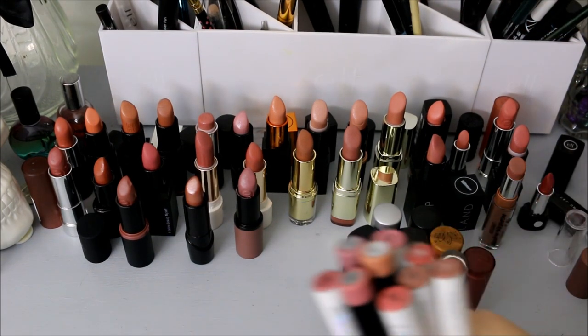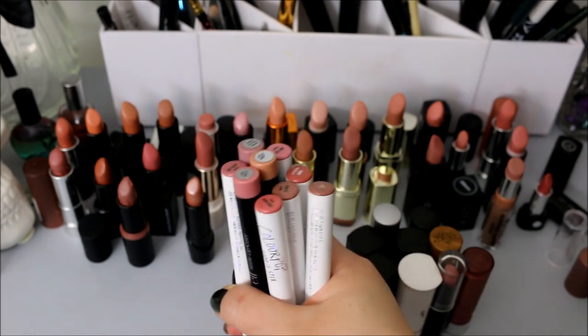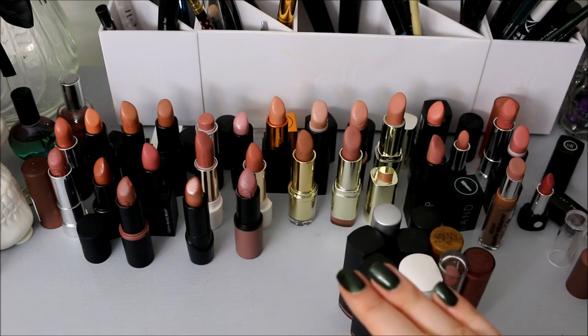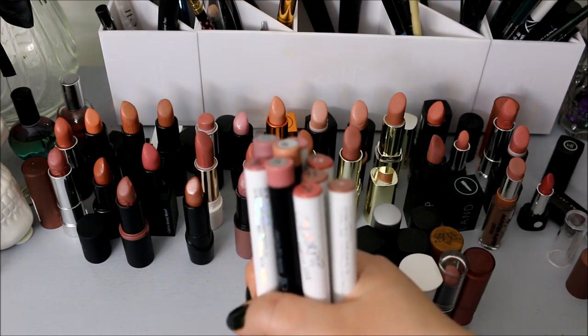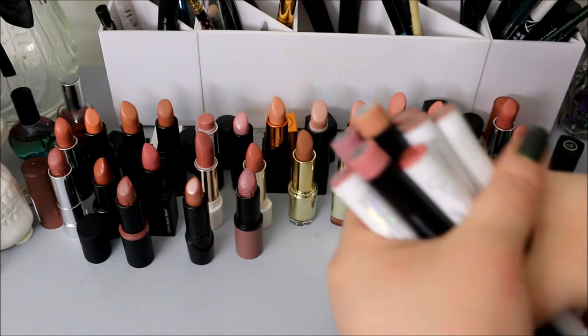Before I forget, I completely forgot about my tube lipsticks. These were really difficult. I tried to set them up, but they kept falling over and I knew it would make a big mess. So I have ColourPop and also e.l.f. Cosmetics. So I'm just gonna go through these really quickly.